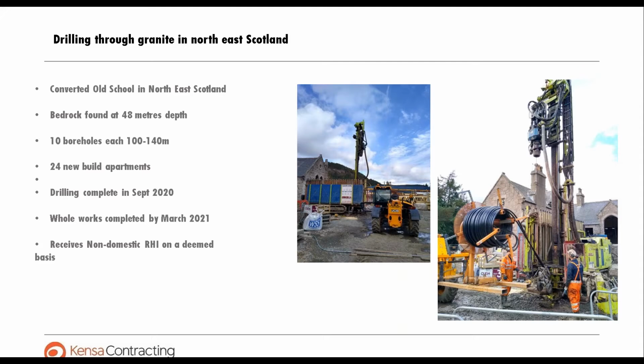So we've also just installed a new build project for Bristol City Council. That's 130 housing units. There's actually a webinar about that project on our website. If you go to Kenza Contracting website, there's lots of case studies and webinars there, so you can find out more about that there. You can also find out about our Oxford Energy Super Hub project, which is pretty exciting as well.